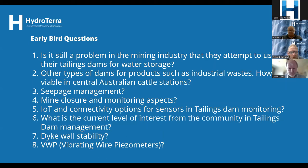Better move on to the next question. Sorry. So IoT and connectivity options for sensors in tailings dam monitoring.